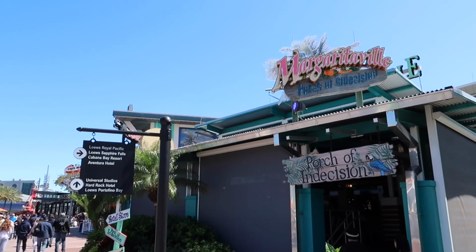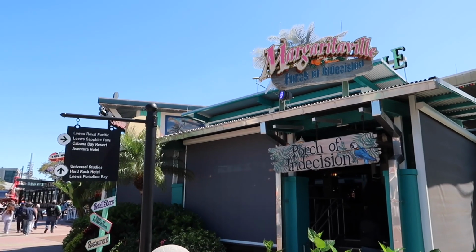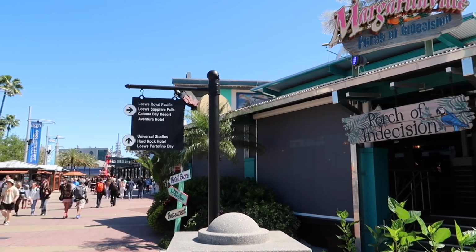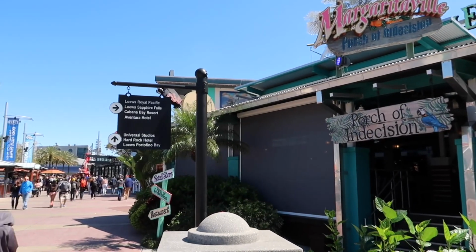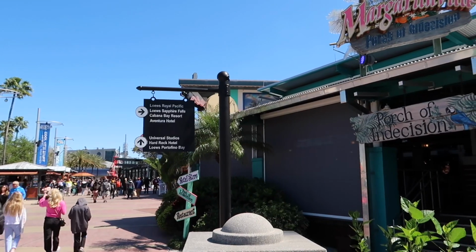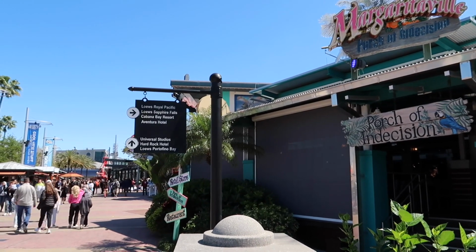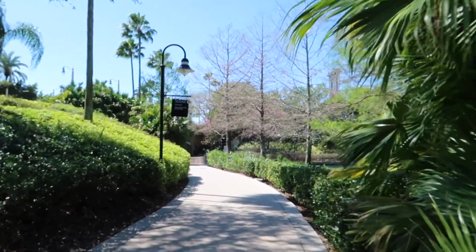Actually kind of fitting, as we are right outside of Margaritaville's Porch of Indecision, as I am standing here trying to make a decision. And I think what I'm gonna do is head that way. We're gonna go down the walkway that I was just showing. The sign is saying that is towards a few hotels, including the Cabana Bay Resort, which I'm hoping that I can see in person. Heading down the path now, down this way.